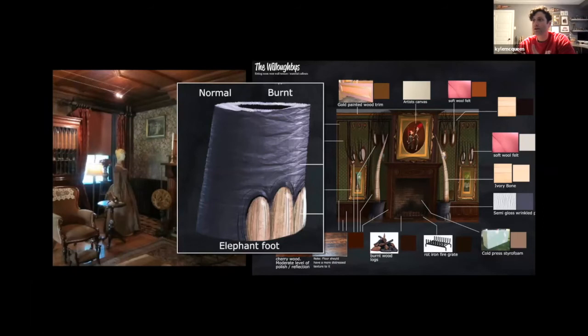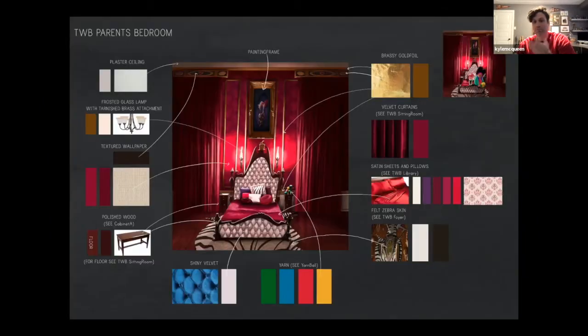And then with this, this is just another example of materials and textures we use in place of their real world look. Cold pressed styrofoam became bricks and rocks and all kinds of things. So there's a lot of choices here that once we had the groundwork laid, it was easy to just start laying it into all the elements of the film.